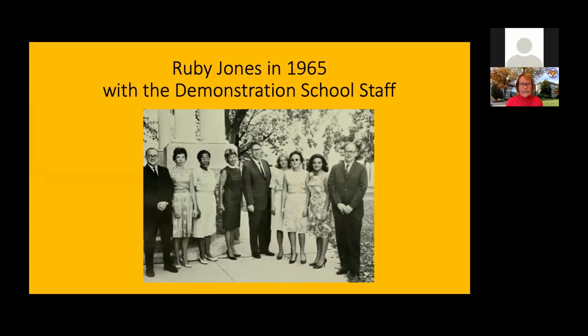She was the third grade teacher in the model school, and a few years after this picture was taken, she was promoted to a professor and began overseeing student teachers who were going out to local schools to do their student teaching. So she was the first African-American professor on campus and was very popular. And there was a widespread movement after she retired to have a building named after her. So the model school was eventually named, as it still is, Ruby Jones Hall.